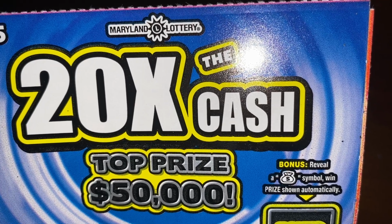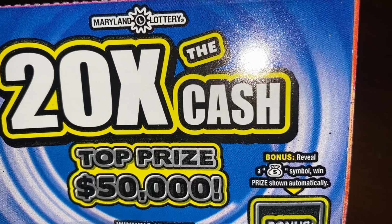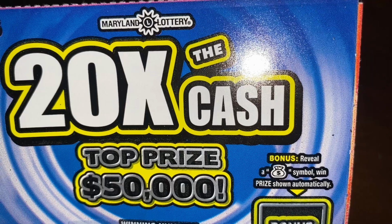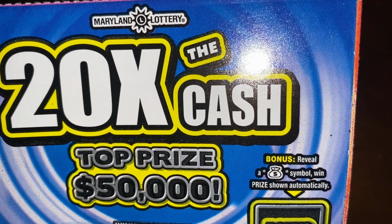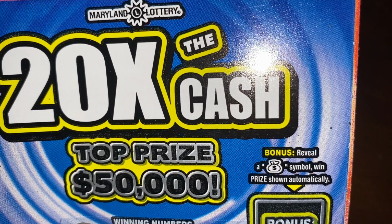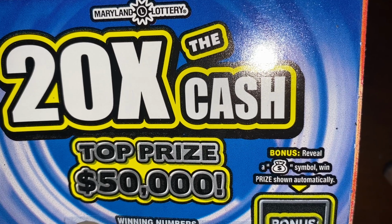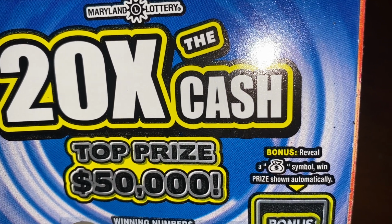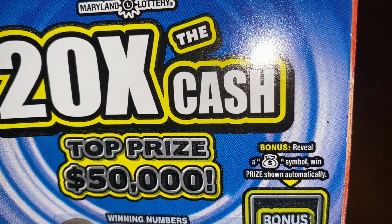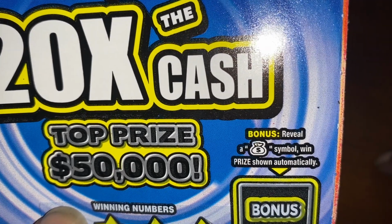I picked up this ticket here, 20X The Cash, top prize $50,000, along with quite a few other scratch-offs. I just didn't want to do one segment of all the scratch-offs because then we would be here for eternity, so I'm doing a little at a time. If you've seen these scratch-offs before in a few videos, just know that I bought a bunch of them at one time, and I'm sharing them with you little by little so this video won't go over a certain amount of time.